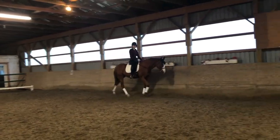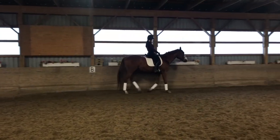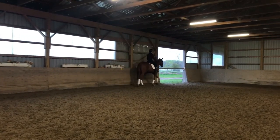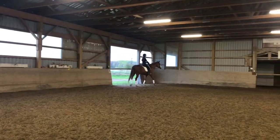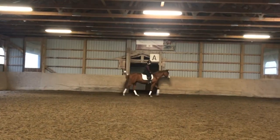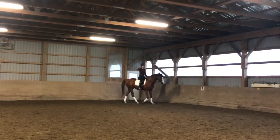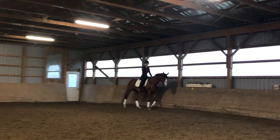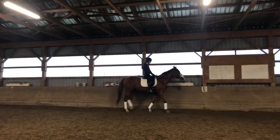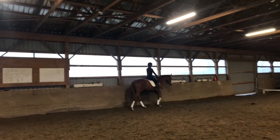All right, so I always start out my rides with Melvin by walking on a long rein for like 15 to 20 minutes. He's a horse that gets very, very tight in his back and his pole and his hind end as well. So I really like to let him stretch. So this was towards the end of our walk warm up. So I'm starting to ask him to bend through my inside leg and flex with his neck from the pole. Right here he goes off the trot because I'm trying to keep him forward while he's doing that to engage his hind end.